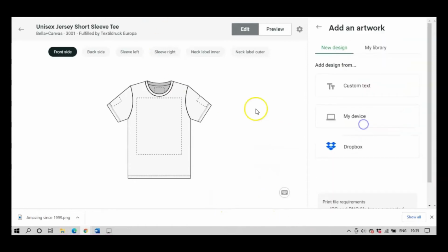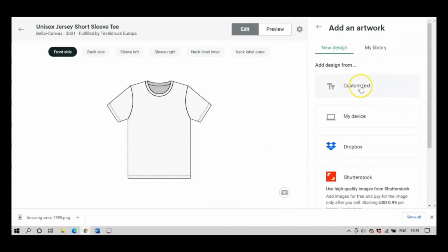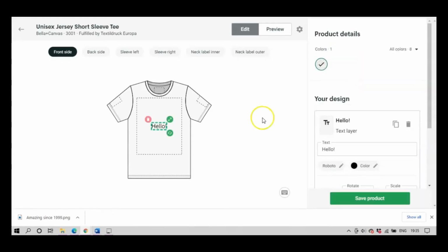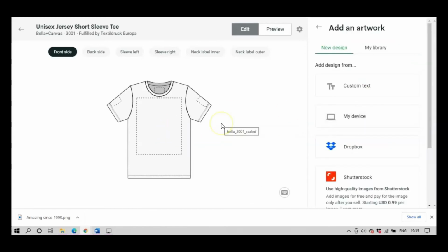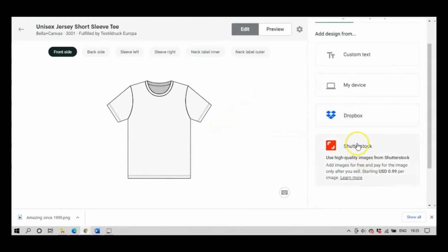So we just need to click add your design, and then you can actually just put some custom text. You can actually just type the text on there if you wish. So if you just want to do a text-based design, you can just do it like that. Now, at the moment, we've got a white t-shirt. I'm going to change that to black in a minute. You can also add images.